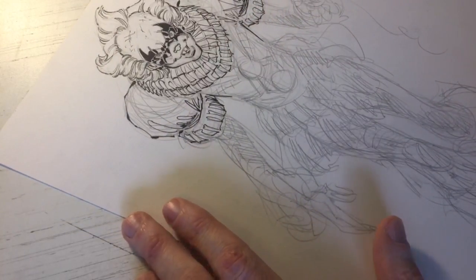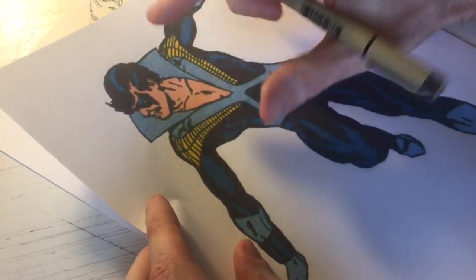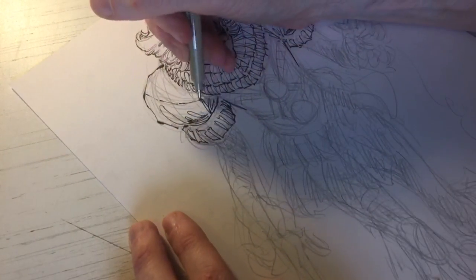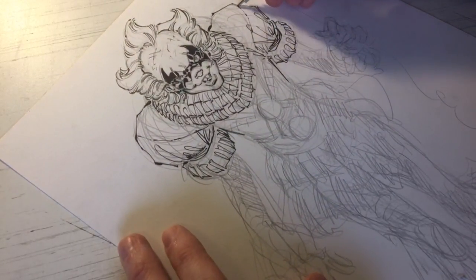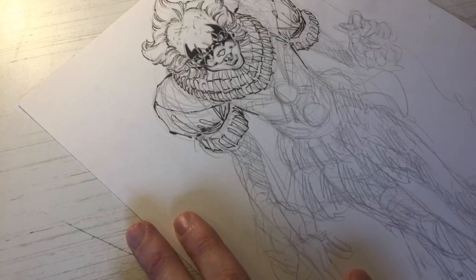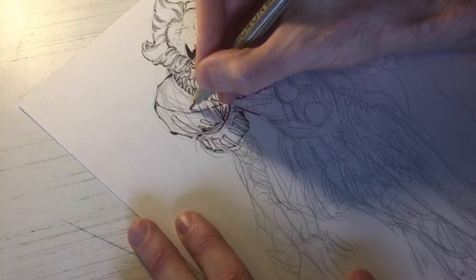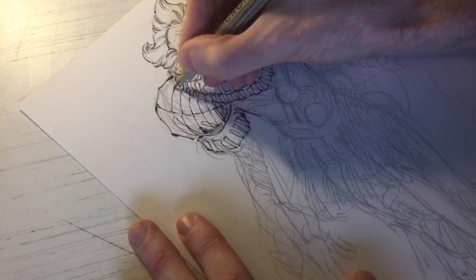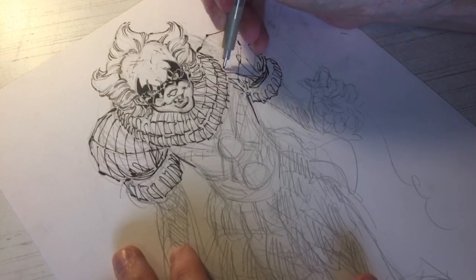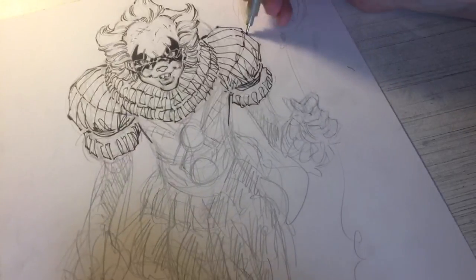Okay. So Nightwing has these gold, what would you call those? Scales, stripes, plating of sorts. We're going to work that here into the shoulders of the Pennywise sleeves. So it gives us, we're starting to move towards that Pennywing look. So he has 2 rows. So I'm going to split the puffy sleeve. Now arc the stripes in there like that. Now do the other side. There we go.